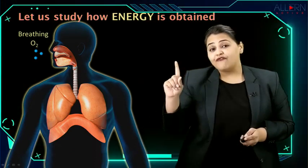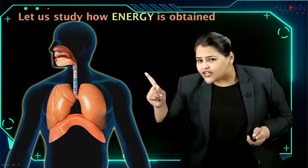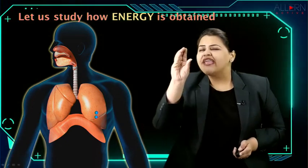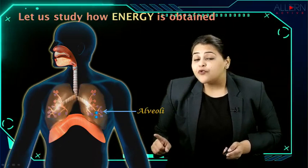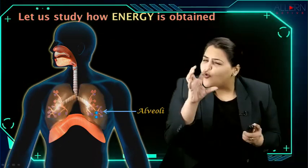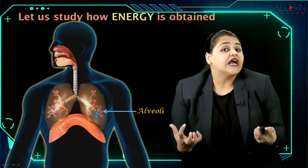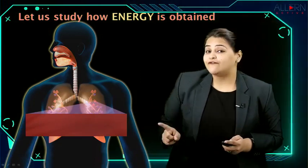So we have oxygen. We are breathing in oxygen. So when we take in oxygen, it enters into the lungs. And we know that when this oxygen enters into the lungs, we have small air sacs called the alveoli, which are going to be those places wherein gaseous exchange of oxygen occurs. That is, oxygen is given to the blood and carbon dioxide is taken from the blood. Well, that is what happens in the alveoli.